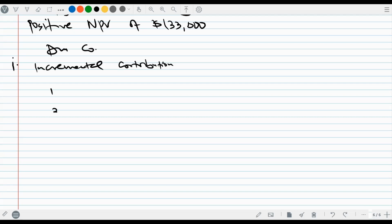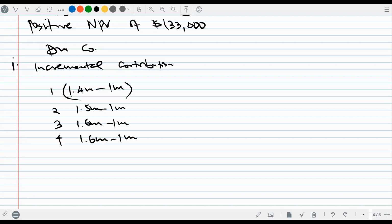Year one, year two, year three, year four. The new machine produces the extra. So, 1.4 million minus 1 million. In year two, 1.5 million minus the 1 million that is being produced by the old machine. Then 1.6 million minus 1 million, then 1.6 million minus 1 million. So the incremental units will be produced by the new machine.